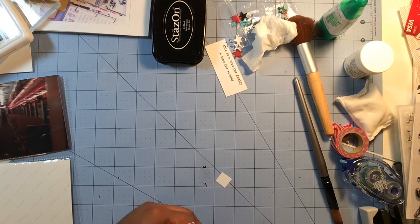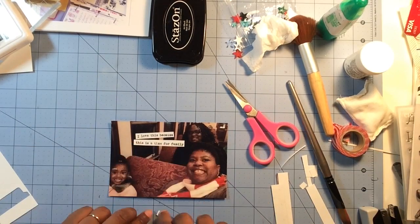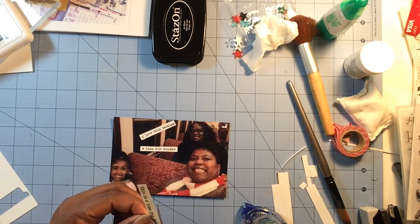Okay, so next up, I am going to embellish a photo of us on the train. And I'm using one of the stamp sets from the Allie Edwards kit, and I stamped out the phrases, "I love this because this is time for family and time for wonder." And we did have a wonderful time.